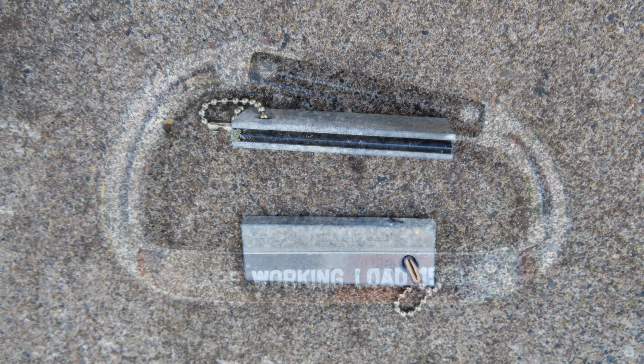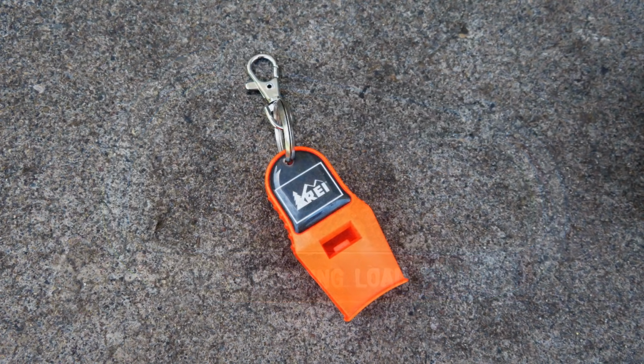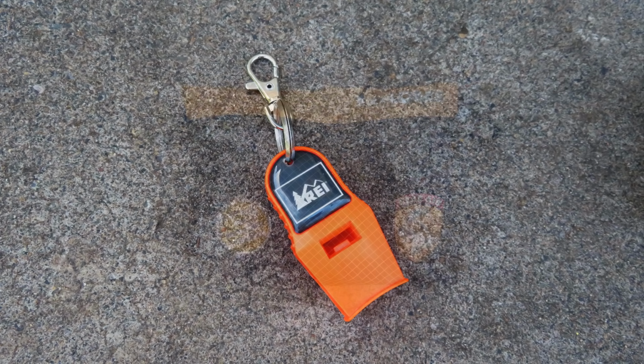And he has a carabiner. Now, if you're going to get something like this, pay attention. This one has a safe working load of 150 pounds. If you're really going to just clip something onto your backpack, any carabiner will do, even one from the Dollar Tree. But if you think you might need this in some kind of a life-saving event, make sure you get one that's designed to really carry a load. There's an emergency whistle, which is nice. It has a clip. You can hook it on your jacket.